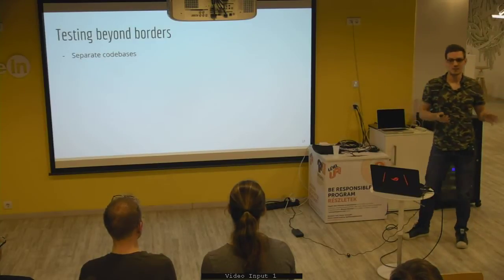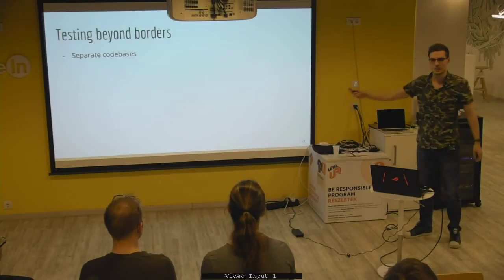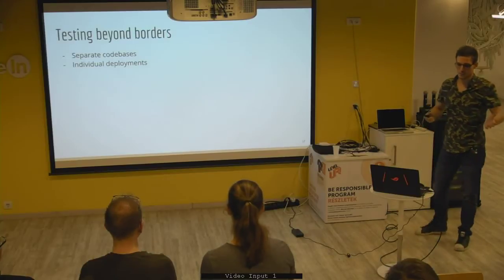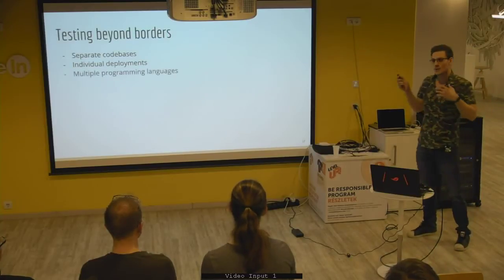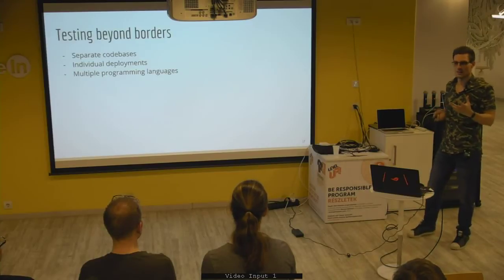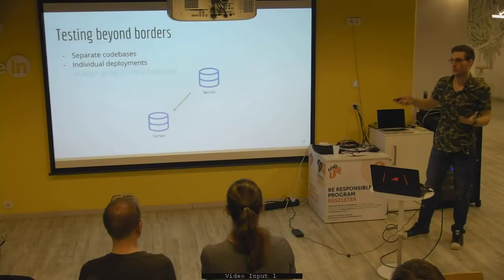The backend team wants to deploy separately because they want to change an S in the response somewhere. They both have individual deployments, and then they are written in multiple languages. So it's quite hard to start the testing beyond borders.